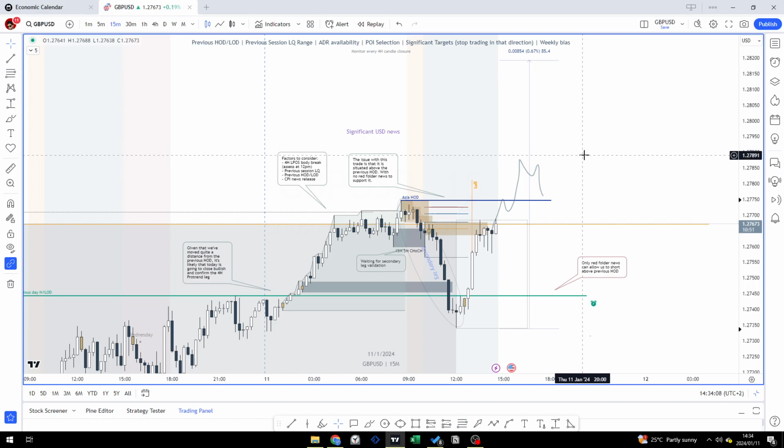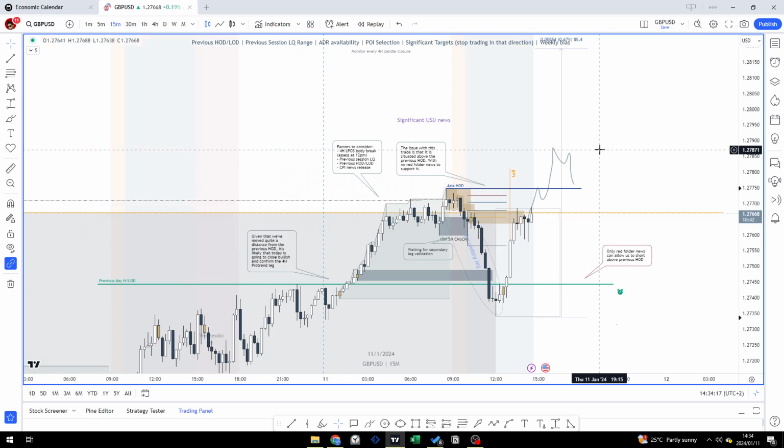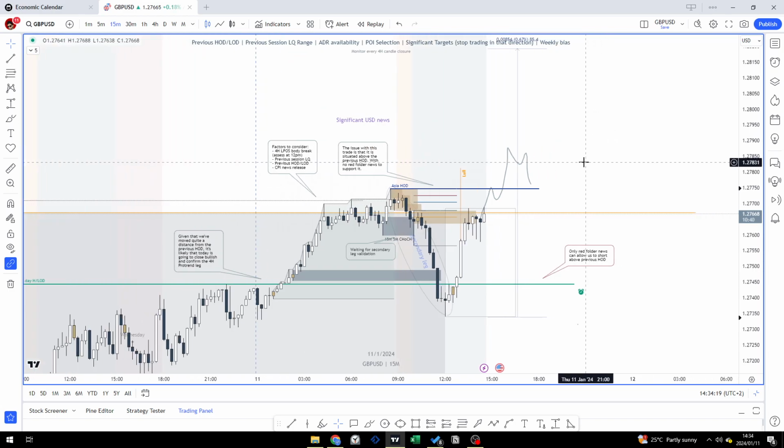Maybe let's not talk about Thursday. We'll mention it tomorrow in our Friday outlooks when we talk about the weekly bias. Other than that, I think that's our scenarios for the New York session.